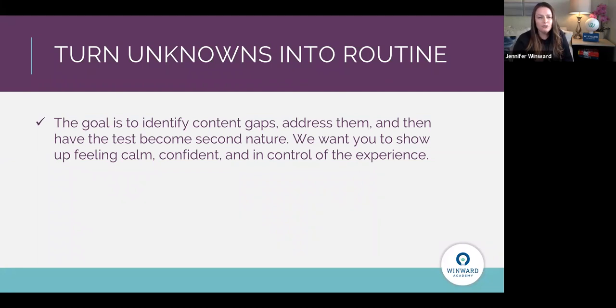Also keep in mind too that just confidence and being calm and feeling in control of the environment and your experience, all of that contributes to students doing better. So part of why practice tests are such an essential part of answering this big ACT versus SAT question is so that we can get students to this point in which they feel calm, they feel confident, they feel in control.